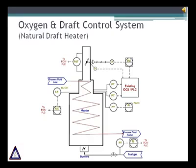The scheme shows two independent control systems. The first one is the oxygen control system that controls the burners' registers. It works by limiting the amount of fuel burning in the burners, and the fuel quantity will be determined by the flue gas temperature at the arch. Each burner will have a pneumatic operator at the burner register.